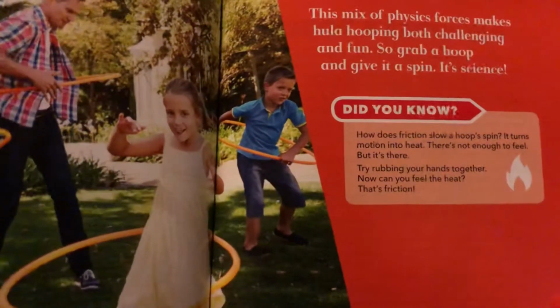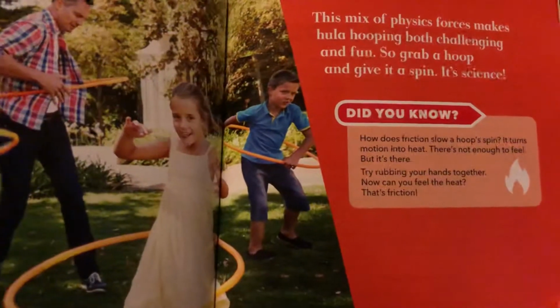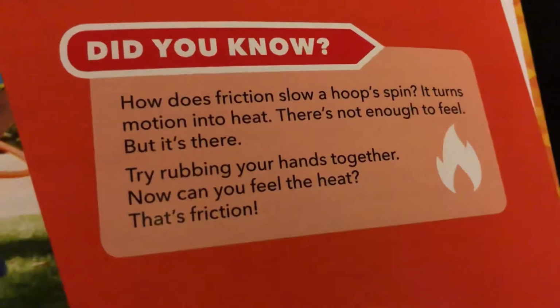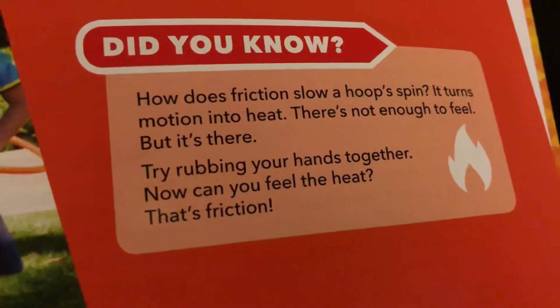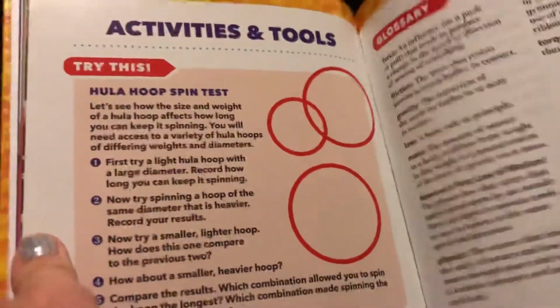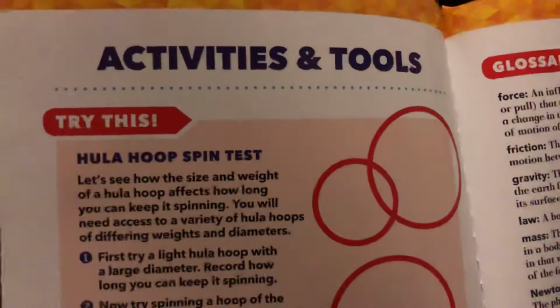This mix of physics forces makes hula hooping both challenging and fun. So grab a hoop and give it a spin. It's science. Did you know? How does friction slow a hoop's spin? It turns motion into heat. There's not enough to feel, but it's there. Try rubbing your hands together. Now, can you feel the heat? That's friction. That's also how fires are made with two sticks rubbing together.